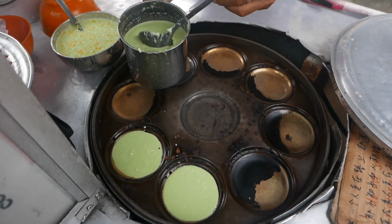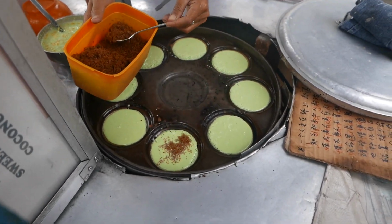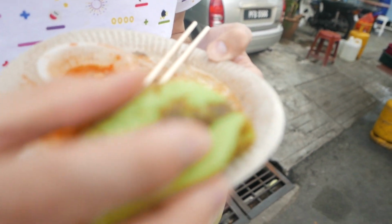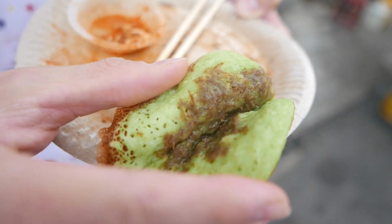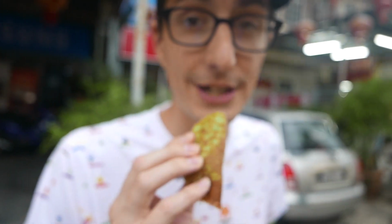Okay, next up on the New Lane food crawl, we've got some apom manis, which is a sweet, ooh, this is hot. It's a sweet pandan pancake that has some coconut on the inside. See the steam coming out, that's really, really hot, freshly made. It kind of folds them in half, no sauce, just all natural. This is 100% pandan. Baba Nyonya food right here. Oh man, that is banging. Is it like the pandan pancakes we had? A little bit. Man, that's banging. Woo, that's awesome.